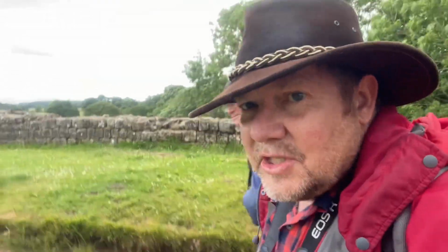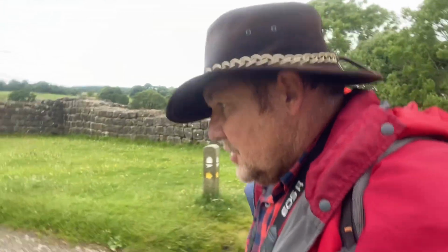Well, we're just walking up the very steep hill from crossing the bridge over the Irthing, and this is the Mile Castle of Harrow, which is the last Mile Castle before the turf wall started, which is the first one to be built on the western section of Hadrian's Wall. And interestingly, just up here, a little something for you. Just turn around and get that.